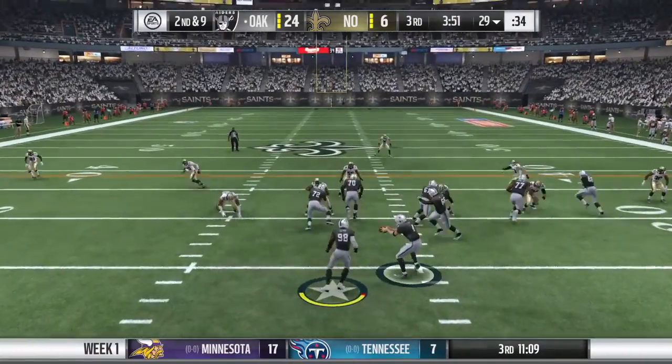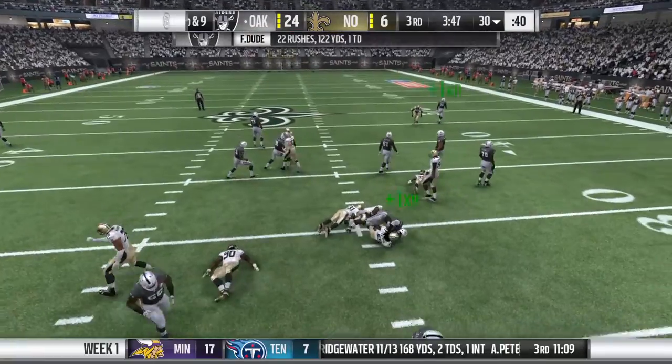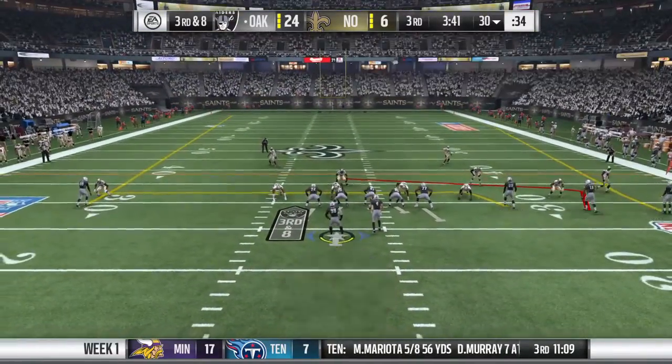And the offense moving quickly to the line. They'll run it out of the gun again. Back-to-back 1-yard runs here, so that leaves them with a 3rd down and 8.